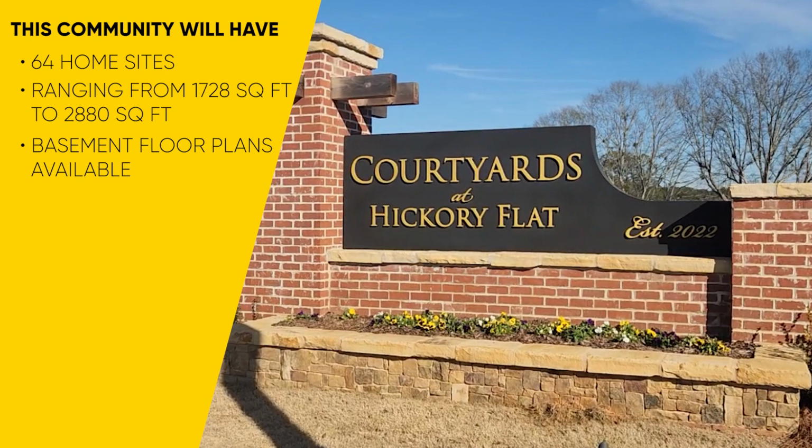Now, there is an HOA in the neighborhood, and it's $215 a month, and it covers professional landscaping for your common areas, including mowing and edging. You also will have a clubhouse, there are pickleball courts, a dog park, garbage collection, and professional lawn maintenance for the residential homes as well, all for $215 a month.